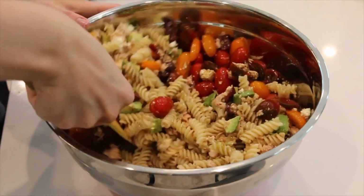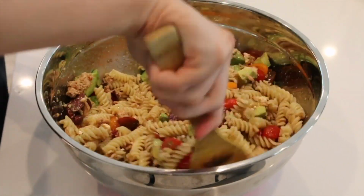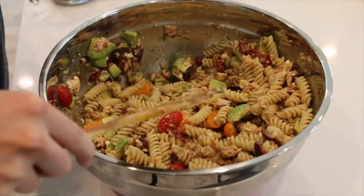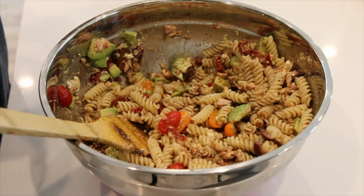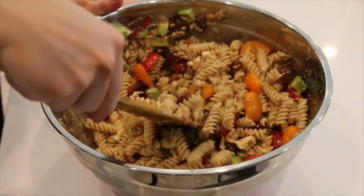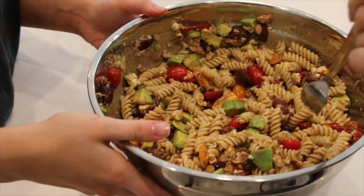So you can eat it right away, but I highly recommend you cover it and put it in the fridge for a few hours just to get that true pasta salad taste. But yeah, guys, that is the pasta salad, and I ended up eating this for the next 2-3 days, and I'm just adding some more of the sauce here. Also, Yasmin and Ponce were over when I was making this, so enjoy this clip of them taste testing the pasta and letting me know what they think of it.